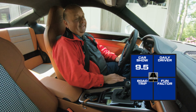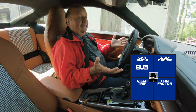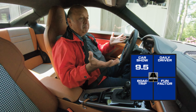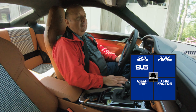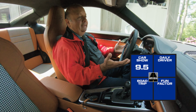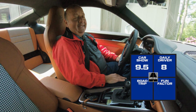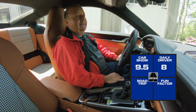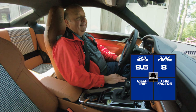But as far as amenity goes, it has air conditioning. It has still plenty of storage space like a 911. And I'm not sure I would ever take it out in the snow and salted roads, but with the right tires, there's no reason why this won't do well in inclement weather. So you've got to give it like an 8 on daily driving. Hey, I would love to hear from anyone who plans to daily drive their Sport Classic, because my hat's off to you. That would be a dream.